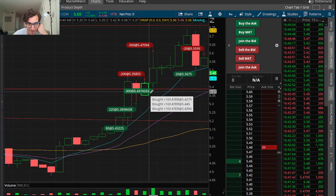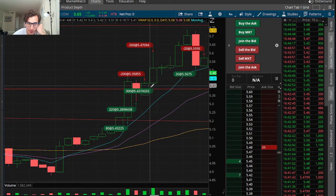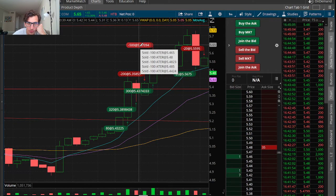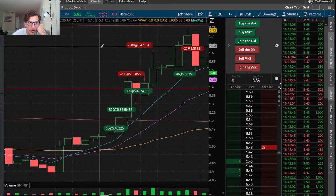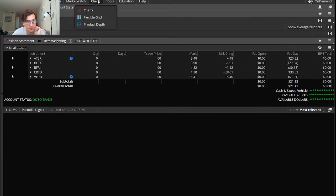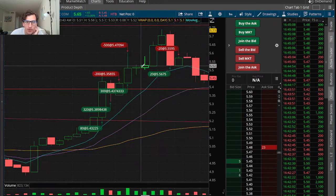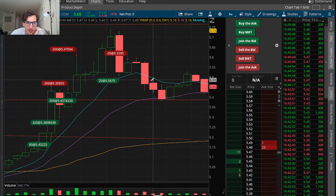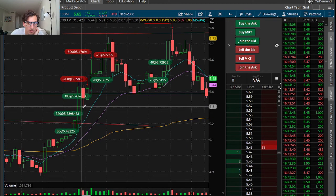And then I added back that 200 plus more, chasing it into this breakout. And then I took off into 548, 546, 544. And that was actually a nice profit. I'm up $20 on that stock, so I must have done pretty good on that. And then here, a pullback to the 9 EMA. That was a break-even trade.